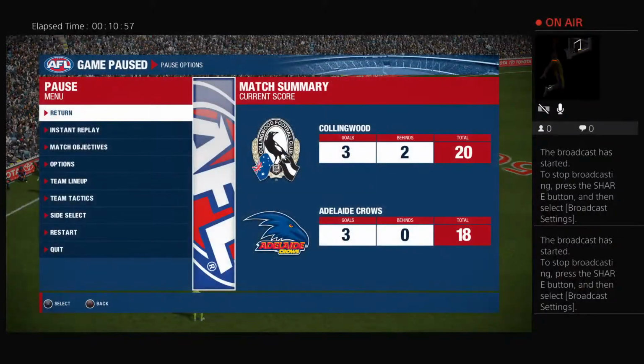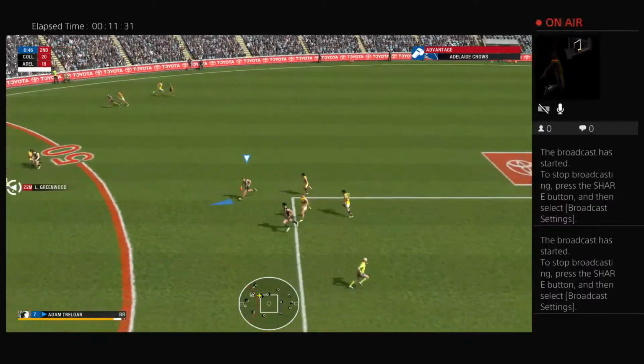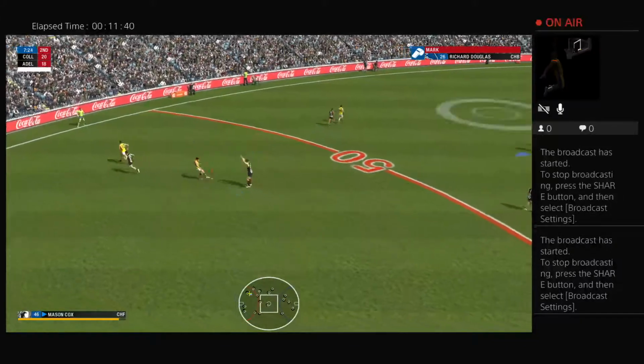Seedsman. Dishes it off to the running player. Even under extreme pressure, he's got the handball out. Trelaw with the shot. That's a mark. Seedsman puts it on the boot. Takes it well. Bumps the pigskin.